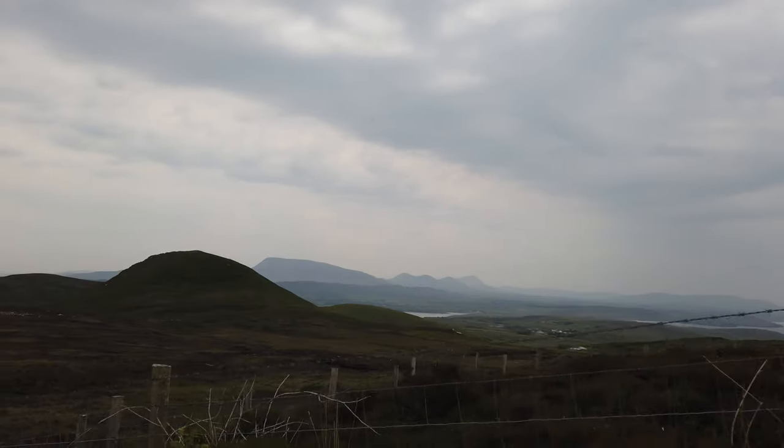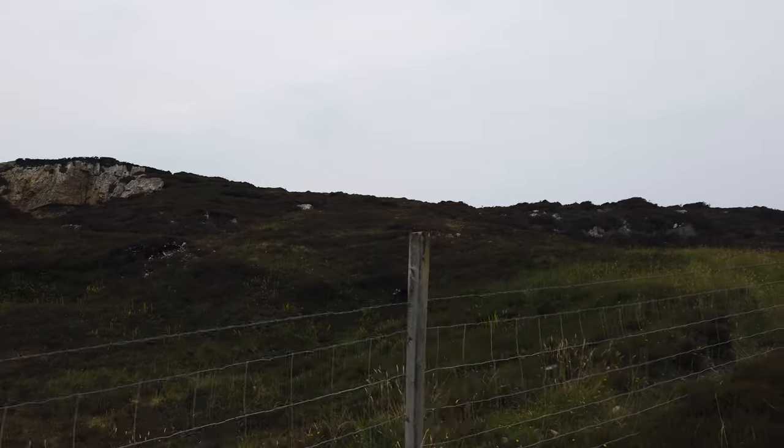So right now we're doing the drive up to Horn Head. It's very narrow roads, so if your vehicle's big, just be wary. Amazing sights all the way to the top though. Horn Head, they said it was one of the hidden gems of Donegal, so it's going to be fun to see that.